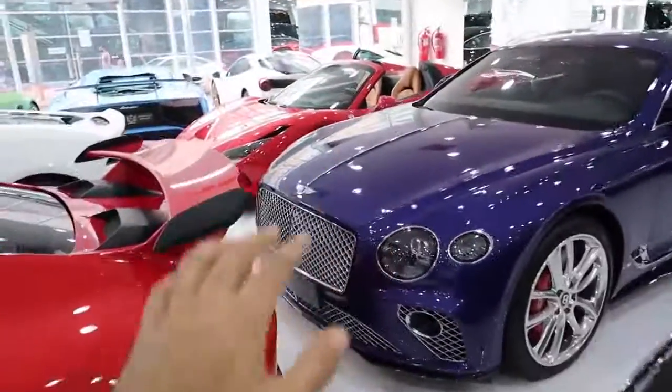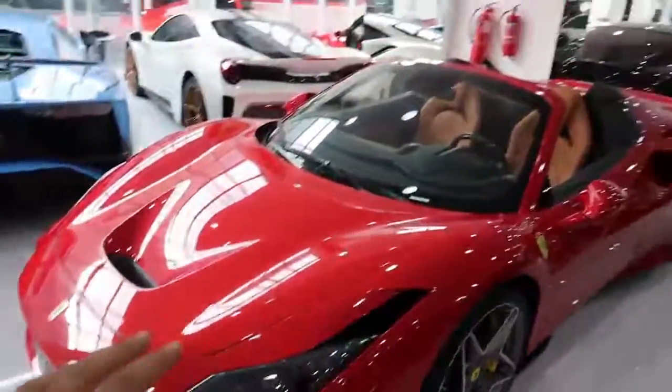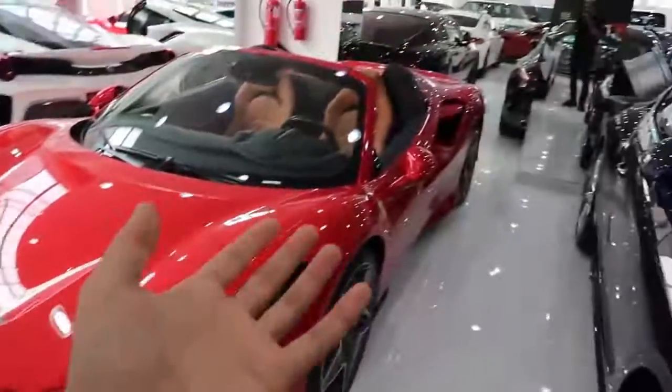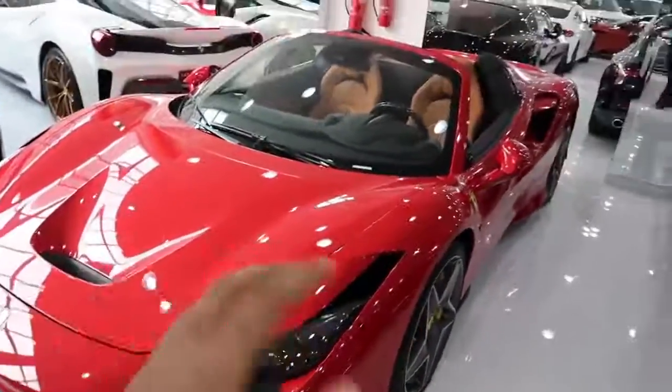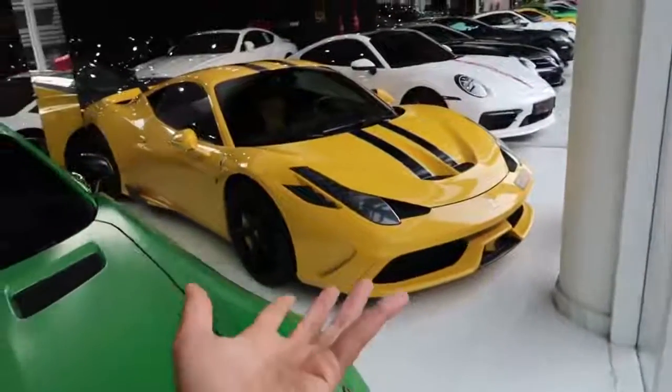Guys, this place really is like a candy store. Oh my God. All right, guys, so we're here checking out some cars. As you can see, brand new Ferrari right here, convertible, absolutely amazing. This is why I love coming over to the car showroom. It's literally like a candy store. Like, look at all of these cars. Oh my God. Okay, by the way, another one of my favorite cars.